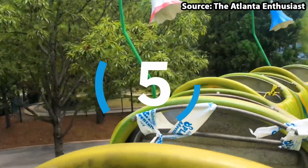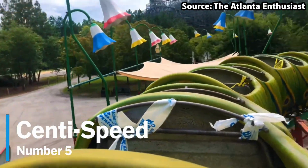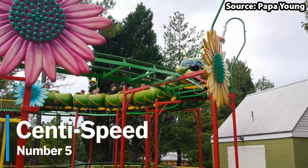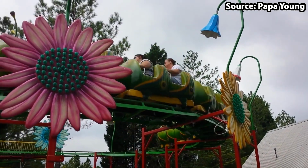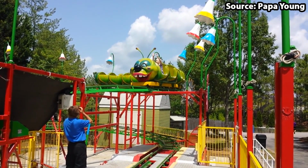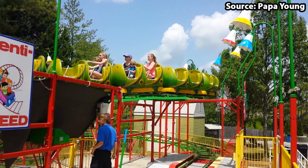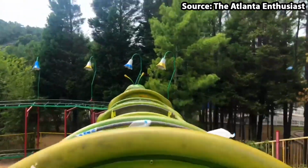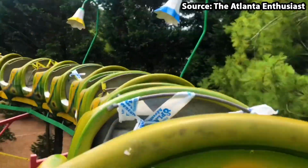Starting off at number 5, we have Centi-Speed. And no matter whether you want to take a ride on your very own centipede or you are just looking for a fun family attraction, then I promise you that this caterpillar coaster won't bug you at all.